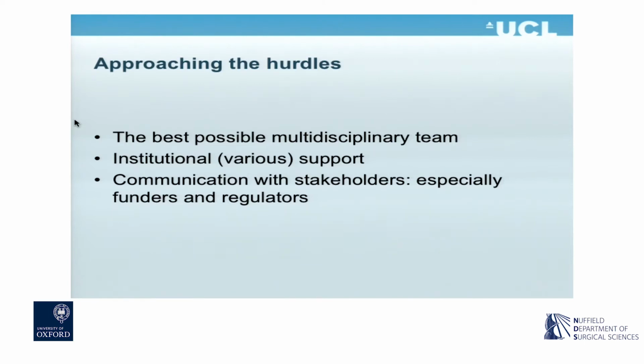You need to have institutional support, by that I mean you need to have support of your department, university, hospital, to get things through those hurdles I've talked about. And you need communication with all of the stakeholders as well. So especially funders, they're very happy to talk to you, the regulators, the patients, the clinicians, and if appropriate with industry too.